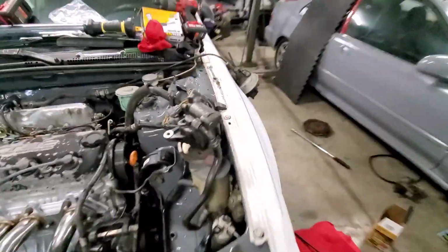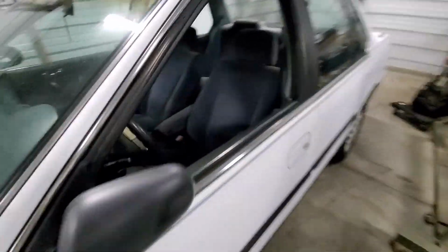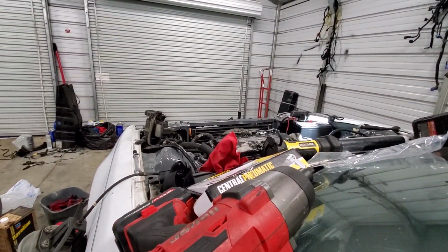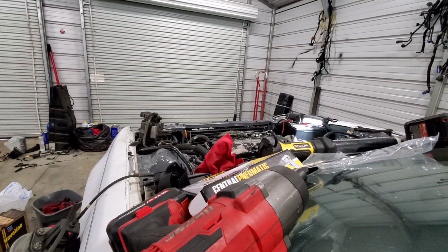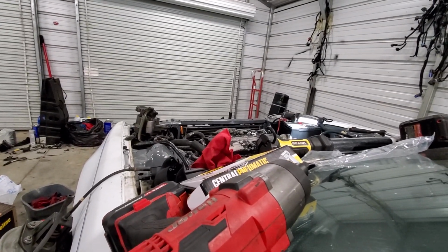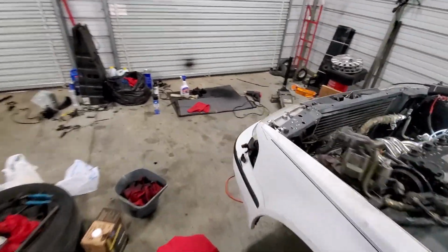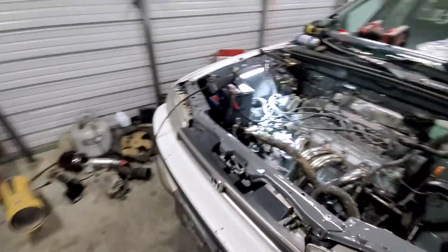Go to the car, you'll hear it actually sputter like it wants to start. And that gave me so much hope. So let's see. Hear that? So it's definitely a fuel issue. So I gotta figure that out.